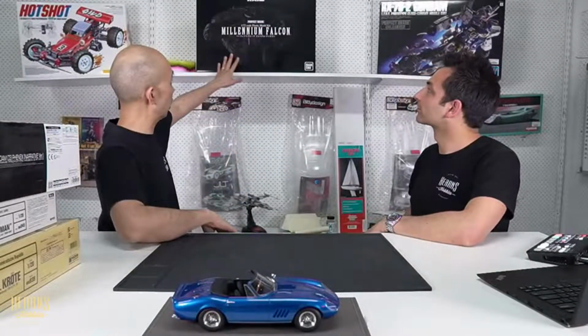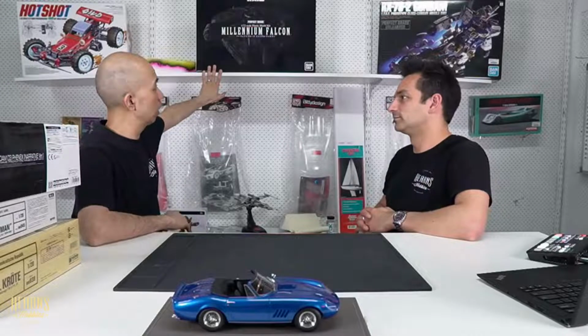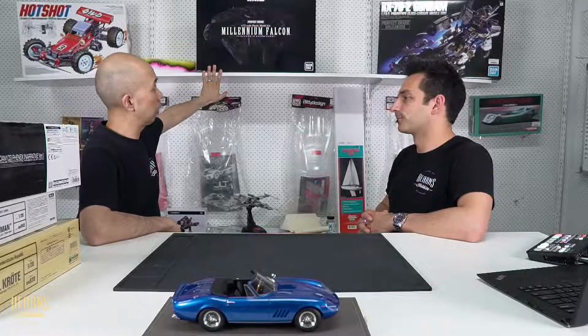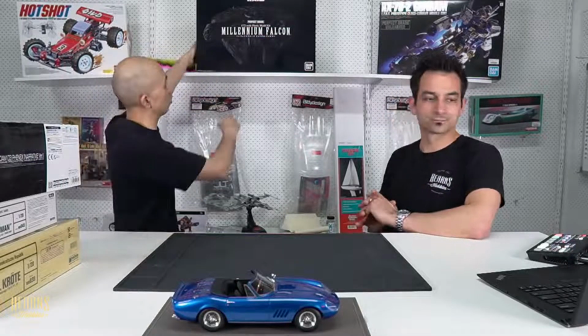So up here, we've got the Millennium Falcon. It's just been re-released. This particular kit was highly sought after, and they made a lot of them when I first got them like 2 years ago. That's it. And then they went out of production, and then they've come out again. And this is the lit version as well. So it comes with all the lights system, and it's a super massive box.